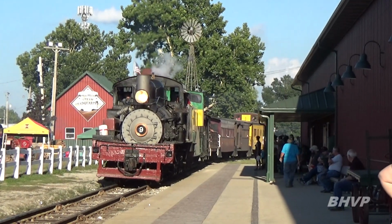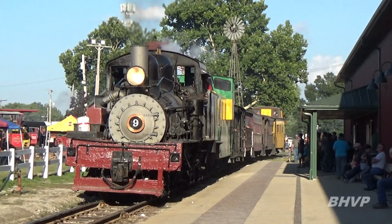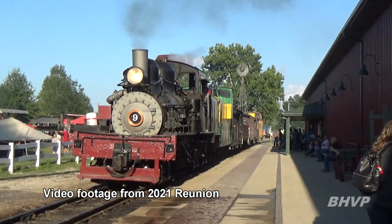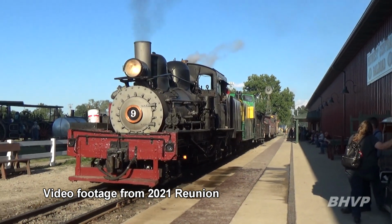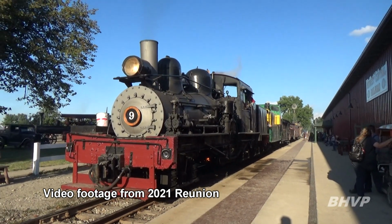Along with Engine 6, Midwest Central has another operating steam locomotive. Number 9 is a former West Side Lumber Company 3-truck Shay built by the Lima Locomotive Works in 1923. This heavy-geared locomotive operated in West Side's logging camps in California until arriving in Mount Pleasant in the mid-1960s.